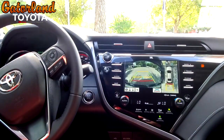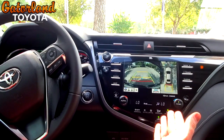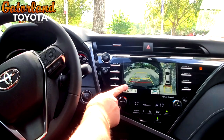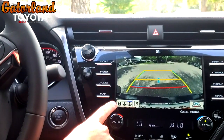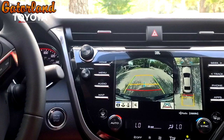When you select reverse, the camera will automatically pop up showing the bird's eye view on the right and your regular rear view camera on the left. You can change on the bottom left by clicking to the wide set, full screen, and the split between the bird's eye view and regular camera.